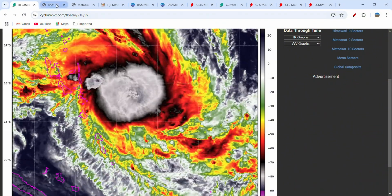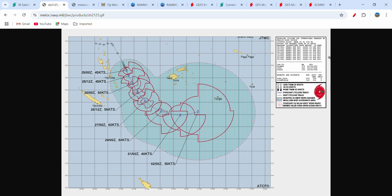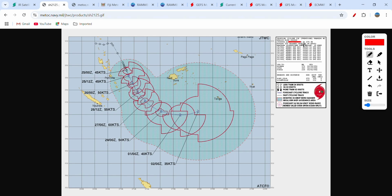Let's take a look at some of the agency forecasts at the moment. So, the JTWC at 3Z, this morning, 4 hours ago, initialized the forecast at 45 knots. That's what they estimated it as for 0Z. They expected only gradual strengthening to a peak on the 27th, which will be in 2 days' time. At 27th 0Z, they forecast it to peak at 60 knots. At least they did, that's their last forecast, with some steady weakening afterwards, going into the 28th and into early March.